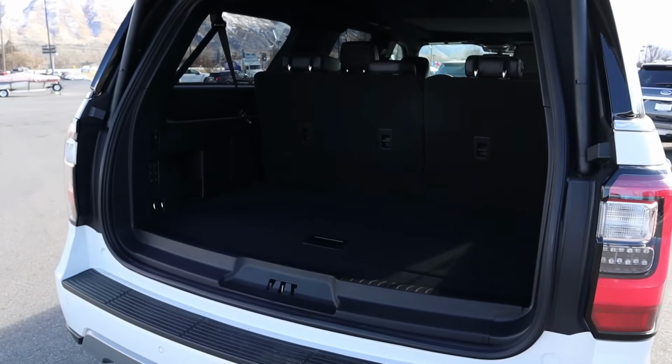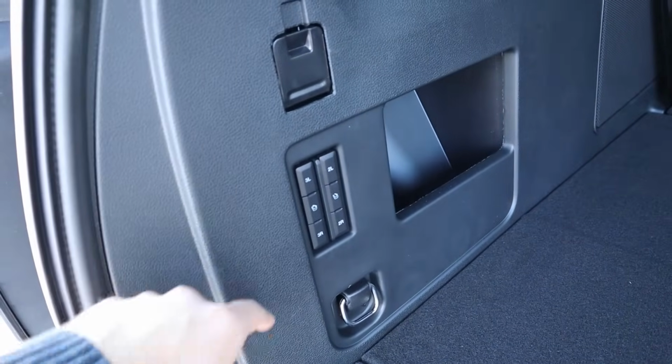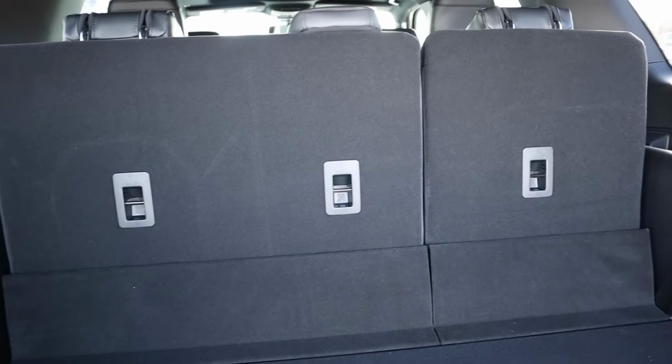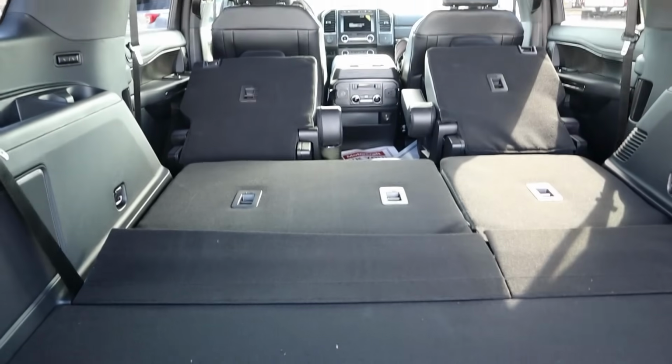Now let's pop into the back of the Expedition Max. So first off, we've got a bunch of controls here on the side. These actually help out with the seats. So you guys can see the little buttons right here. If I press the button right there, notice that it'll lower both of the seats in conjunction. And then notice that you can just do them separately as well.